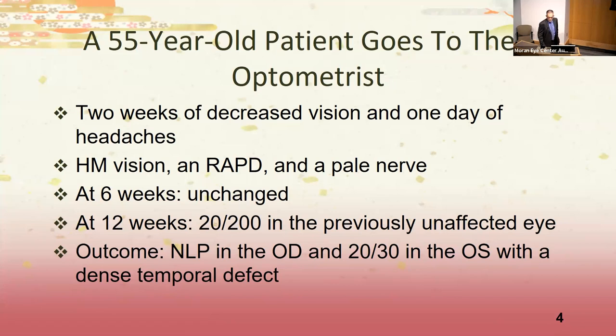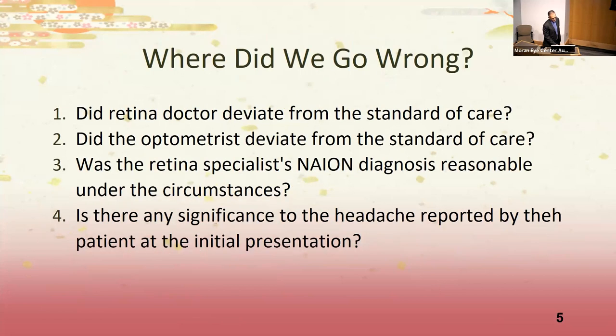She was supposed to come back in 3 months, but instead she came back in 12 weeks. Anyway, she came back early, and now she's got 20/200 vision in her previously unaffected eye. To make a long story short, she went to the emergency room and had an MRI scan, which showed a pituitary tumor that was resected. She ended up with no light perception in the one eye and 20/30 in her previously unaffected eye with a dense temporal defect. So she was left with just a nasal crescent of vision in one eye. And she ended up suing the vitreoretinal surgeon who misdiagnosed her with ischemic optic neuropathy.